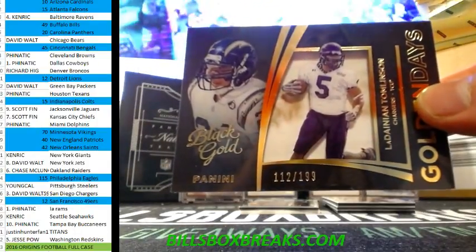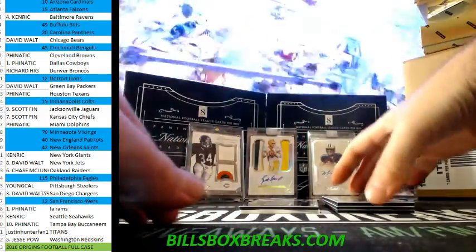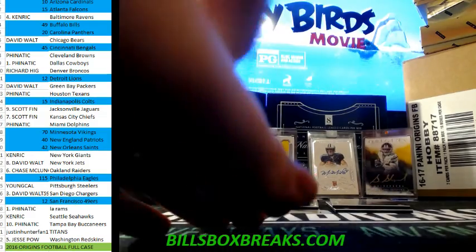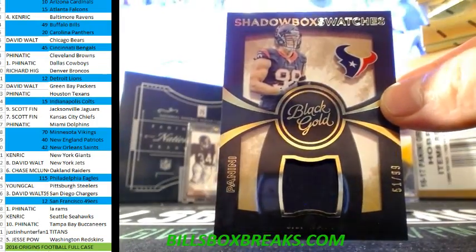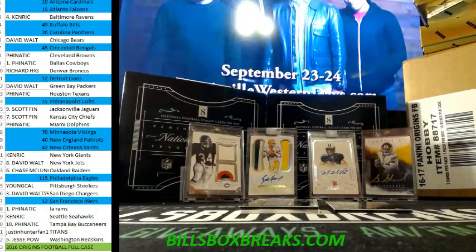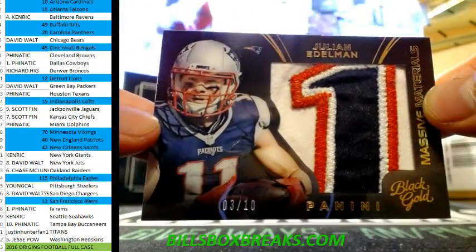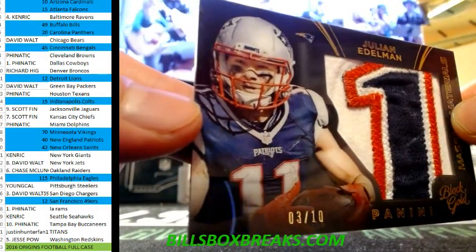And next one, Golden Days, LaDainian Tomlinson. And Golden Arms, Tom Brady out of 199. And J.J. Watt out of 99 for the Texans. Shadowbox swatches. And, oh damn, that's a sick card. Julian Edelman. Looks like the shoulder number, 3 out of 10. What a sick card. That's a nasty one.